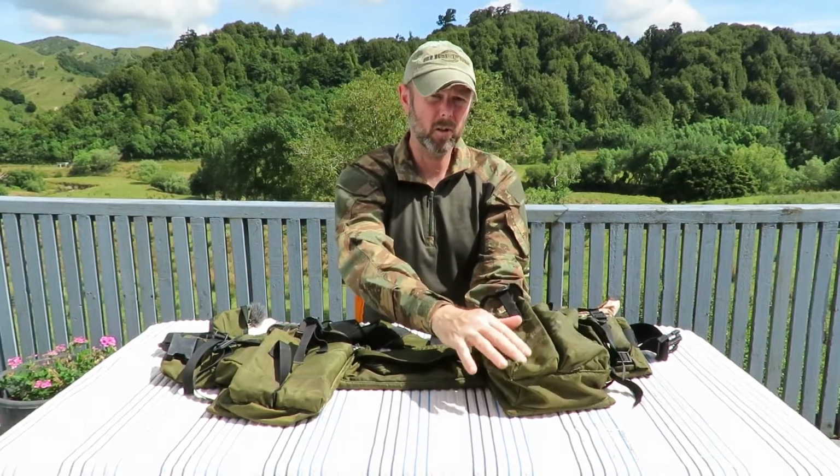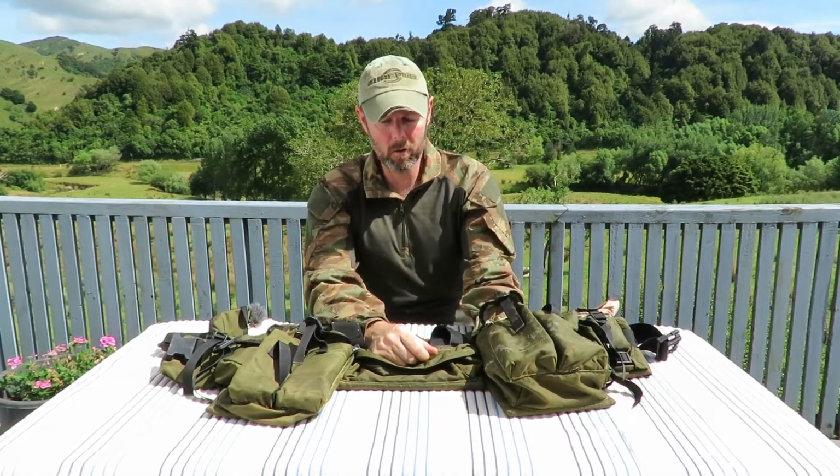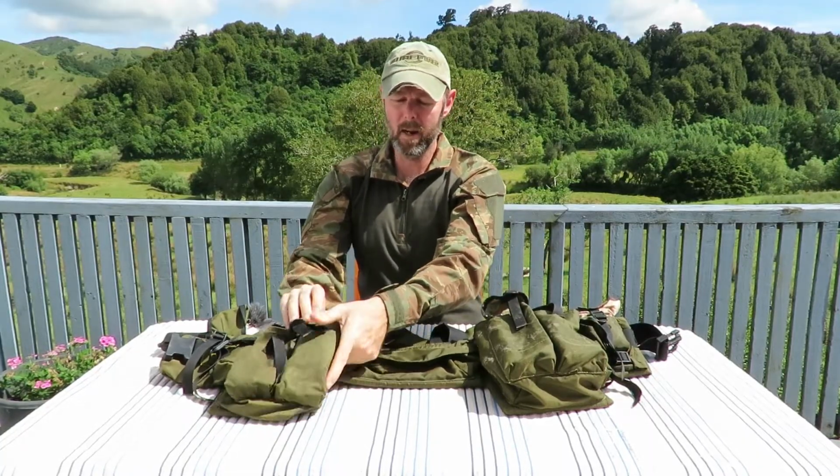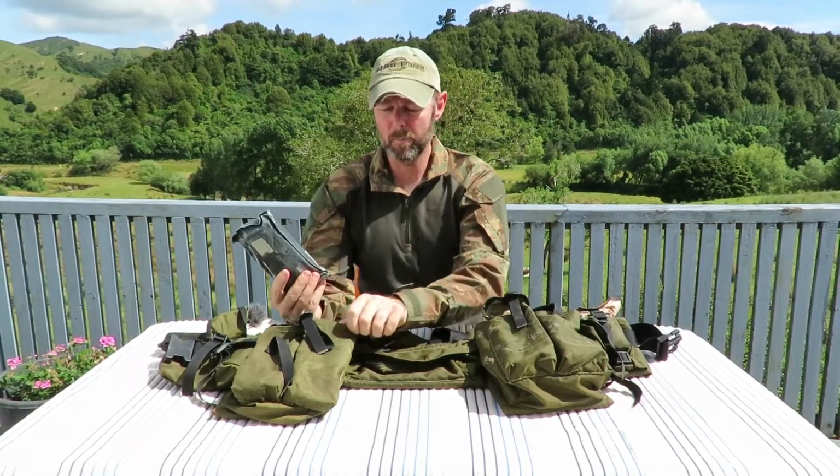The pouches are pretty deep. They're reinforced at the bottom, so you've got two layers there to stop the AK mags chewing through, as the metal on the nylon is quite aggressive. Other things you could carry in here would be an Israeli field dressing. Obviously they wouldn't have had those at the time, but it gives you an idea of the type of kit that would have fit in there.